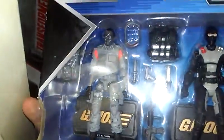So, Guavian Enforcer. I got him in here, haven't opened him yet. The San Diego Comic-Con Destro set is in here. I got some Transformers in here I haven't gotten around to. And this G.I. Joe 3-pack, which is very, very cool. Got it especially for Zartan, because I don't have Zartan yet.